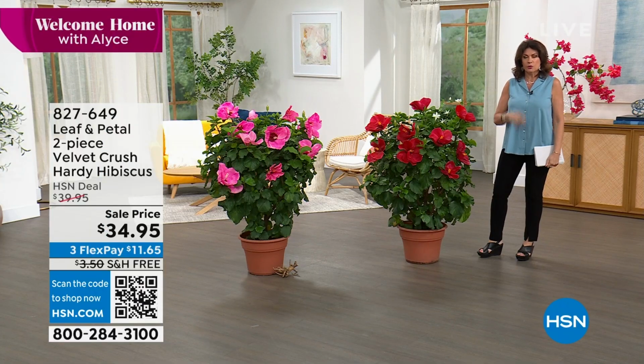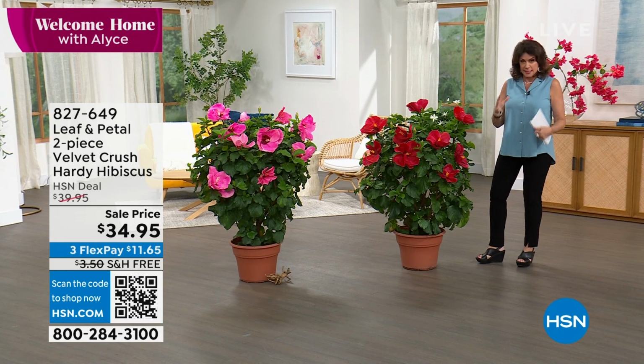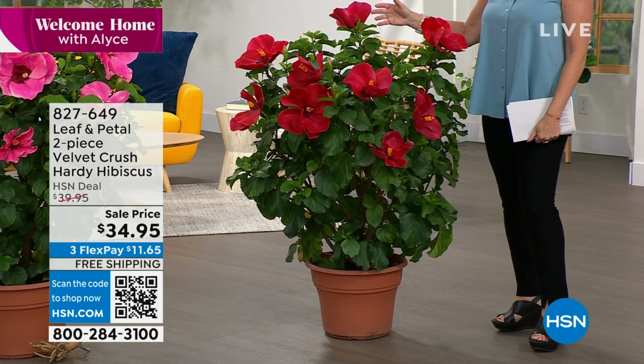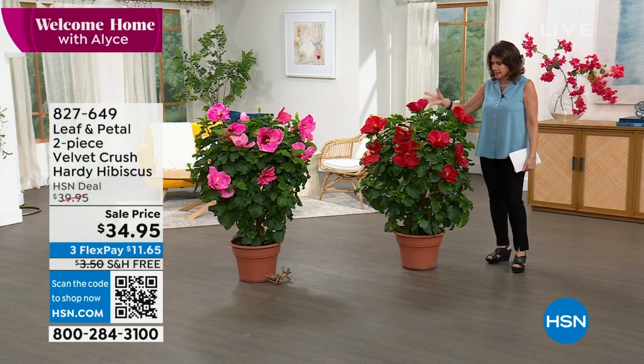But I'm about to blow you away. These are the most beautiful flowers I have ever offered, that I've ever owned. And I can say that because it is absolutely true. These are hibiscus like you have never seen. And I have seen and lived in Florida. I've been to Hawaii. I've been to all those places.